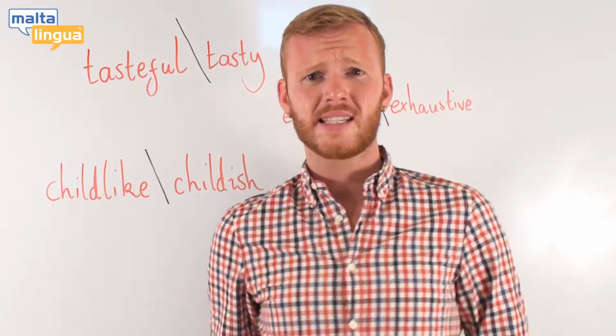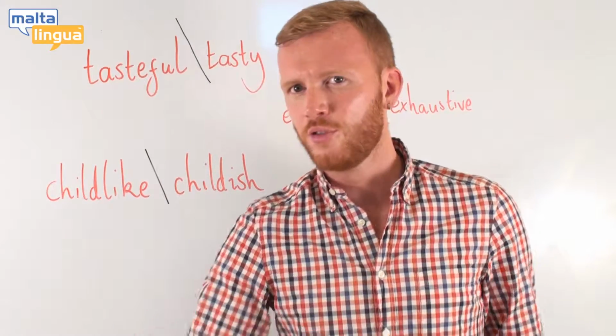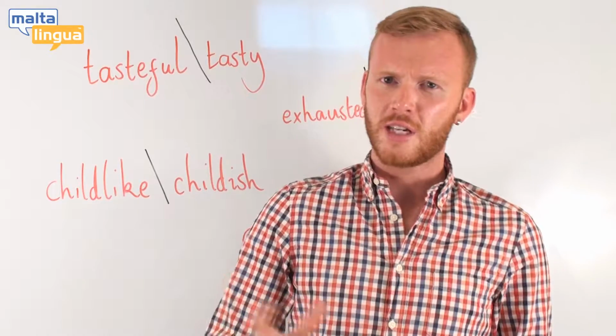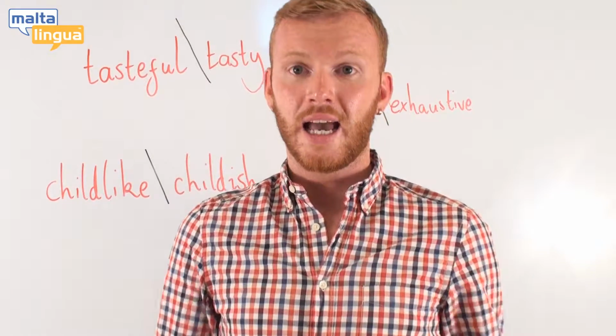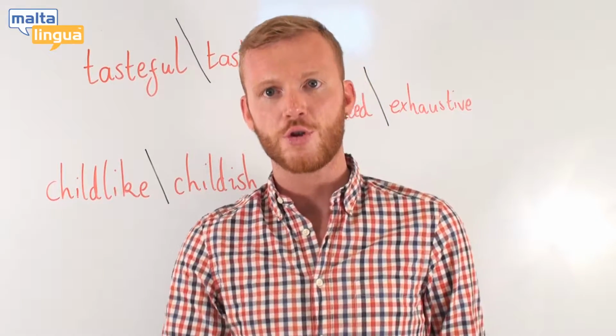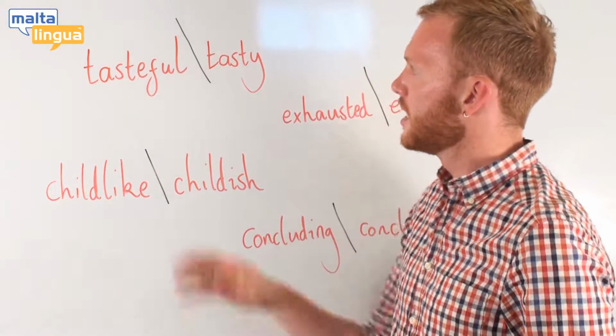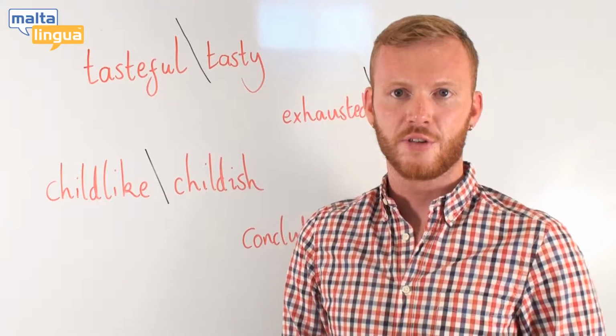Now, when I say I had a really tasteful burger yesterday, does it sound really wrong, or does it sound acceptable? For many people, it does sound acceptable, but it is wrong. So you have to be careful when you're using these similar adjectives. Tasteful and tasty as your first example.